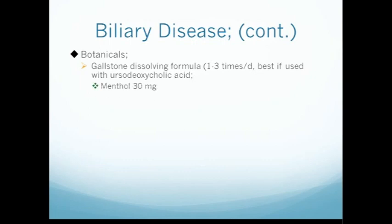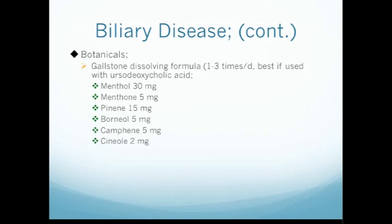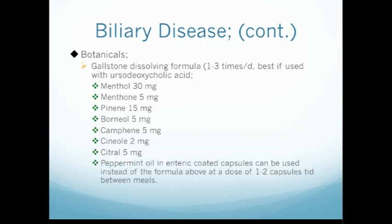This involves using menthol, 30 milligrams, menthone, 5 milligrams, pinene, 15 milligrams, borneol, 5 milligrams, camphene, 5 milligrams, cineol, 2 milligrams, citral, 5 milligrams. Peppermint oil in enteric-coated capsules can also be used instead of the formula above at a dose of 1 to 2 capsules 3 times a day between meals.